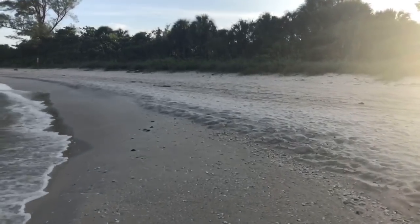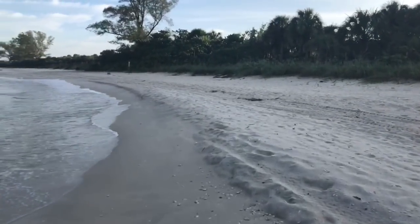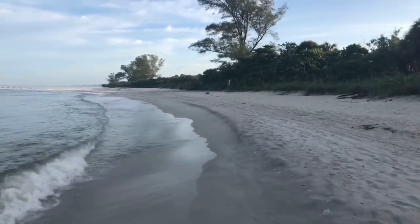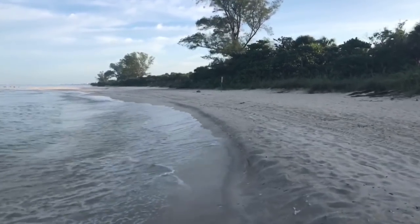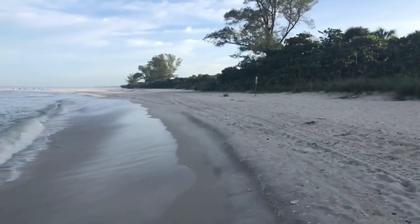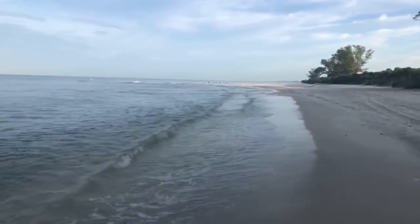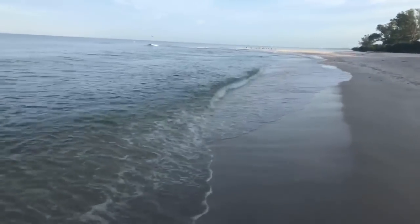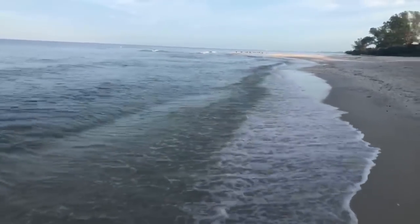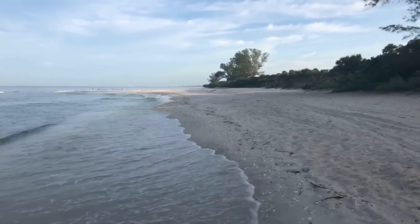Well, all of a sudden the shells stop right around here. Let's see if they pick up again as we go a little further north. The water does not look bad here. Definitely churned up from the storm. Again, I don't smell that red tide smell. It's looking pretty good out here.